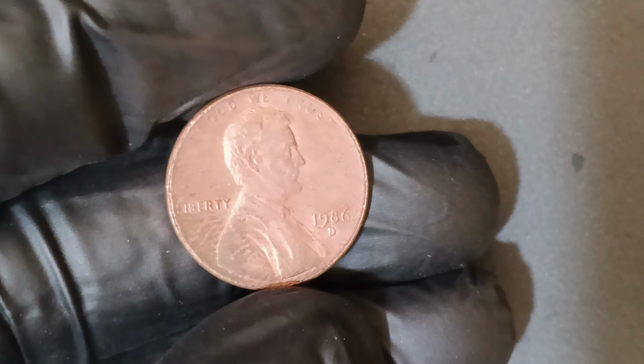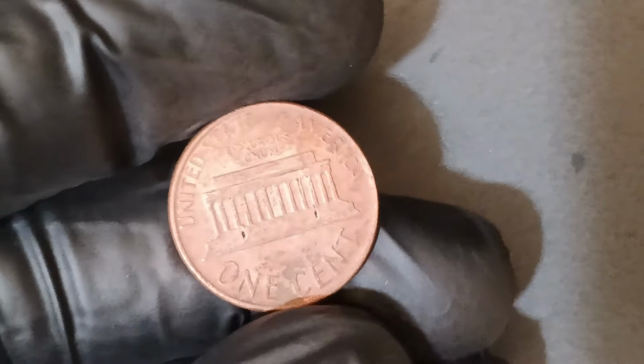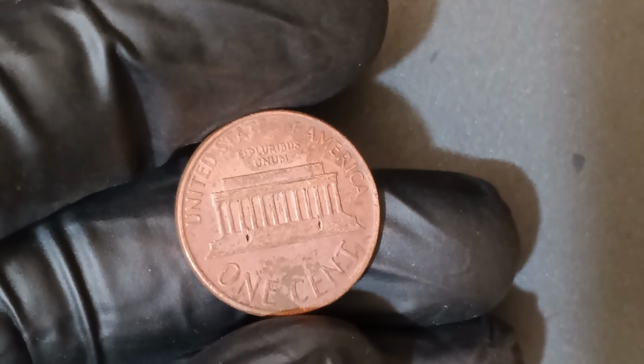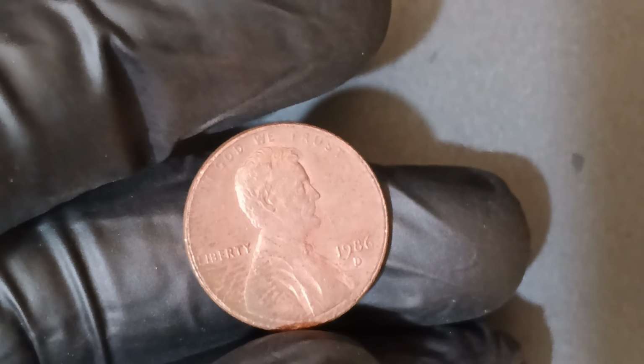At first glance, it might seem like just another ordinary penny. But what if I told you there's a version of this coin that's rumored to be worth a jaw-dropping $67 million? That's right, $67 million for a single 1-cent piece. So what's the truth behind this incredible valuation?